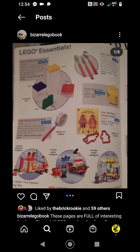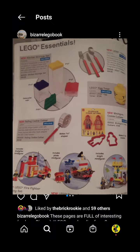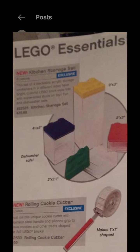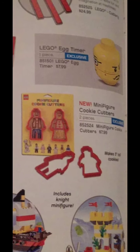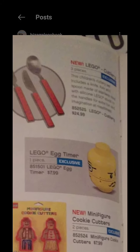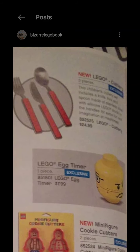Oh yeah, here's a good example of the Lego brand being very influential and part of pop culture and mainstream media, that they even have a rolling cookie cutter. That they have all these little kitchen containers. They still have cookie cutters. Not the exact same shape as those, but still something like them. An egg timer, because people like the look of Lego. Cutlery.